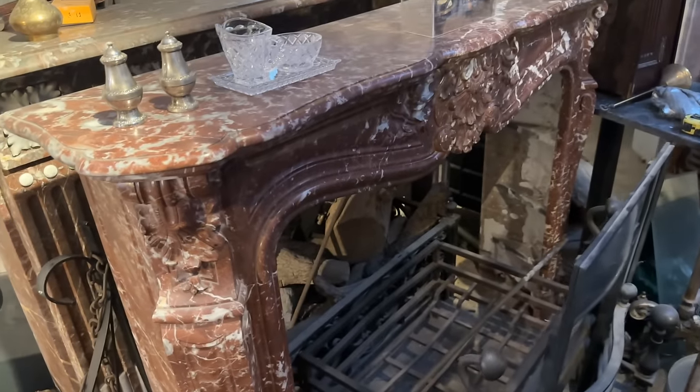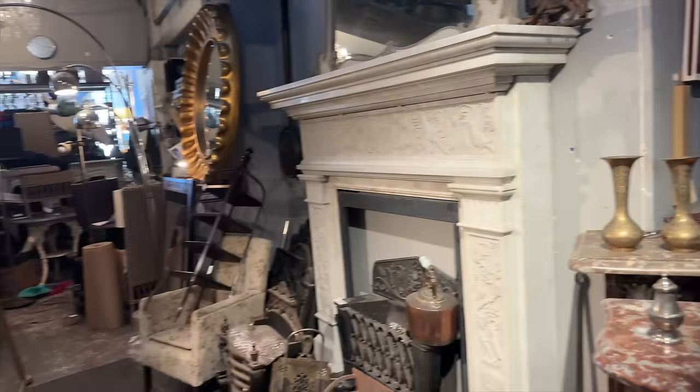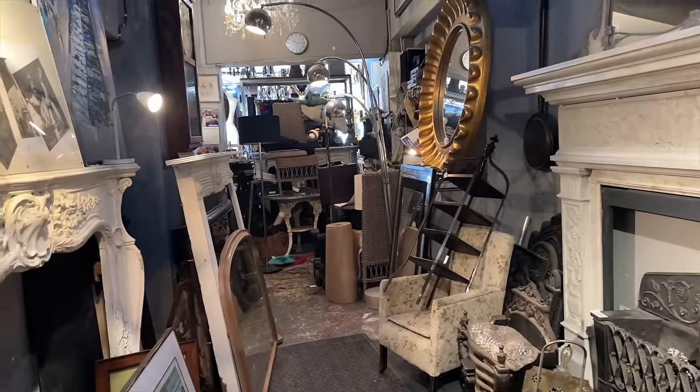Old carved marble mantles. This is neat. So when you come, make sure you pop into the little storefronts that have antiques and vintage, because a lot of them are much larger than they look.